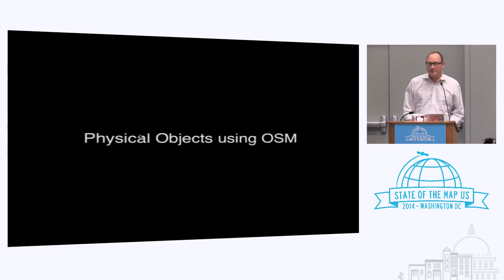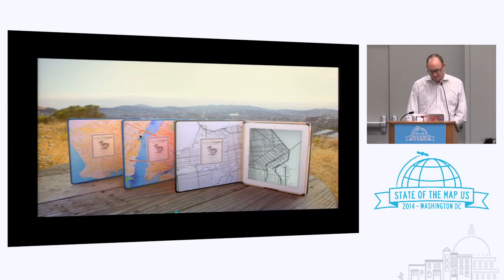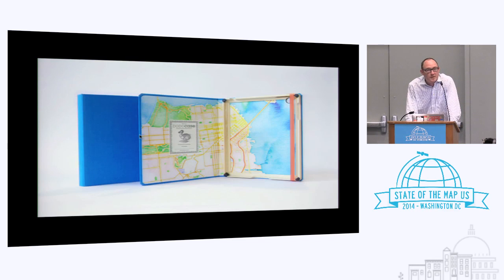And then I want to talk just briefly about some physical objects that are being made using OSM. Dodocase is using OpenStreetMap maps as the inside of their customized iPad cases. They just sell a lot of these things. It's really great. We're expanding to London.